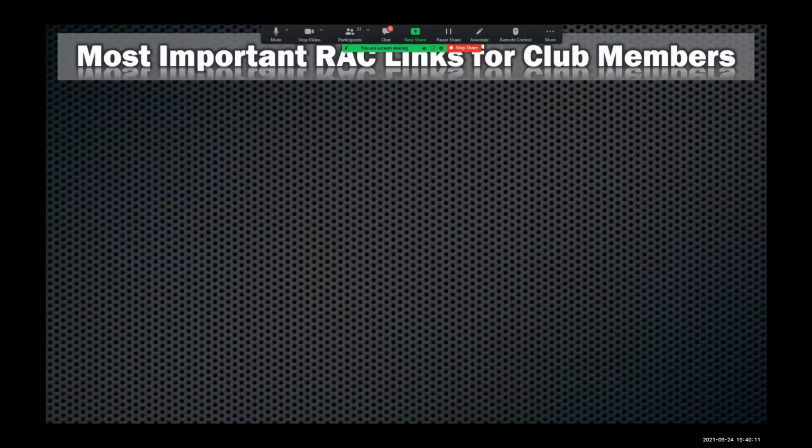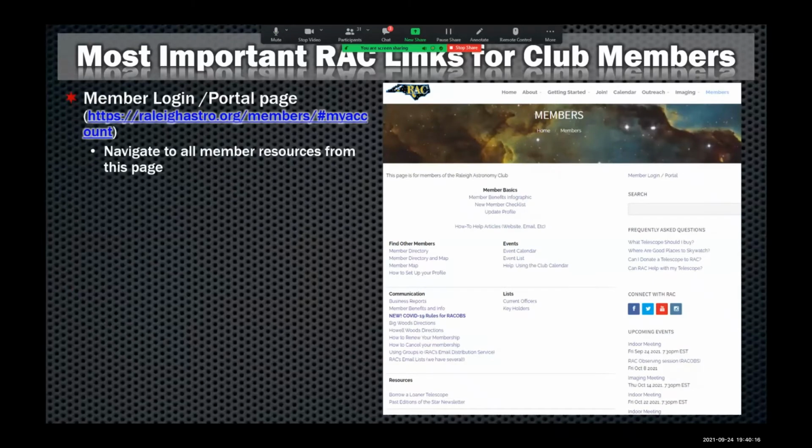So some really important links for our club members. The first is obviously the website, as mentioned earlier. And when you log in, easiest thing to do is, no matter how you get there, first thing to do is just click on the members menu item at the very, very top. No matter what page you go to, it will be there in the top right-hand corner. And this will allow you to navigate to all the member resources from this page. And you can see there's just a smattering of them down below.